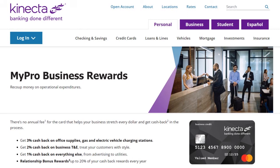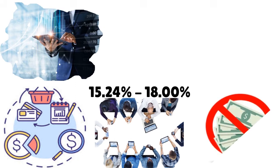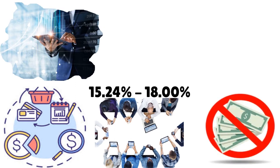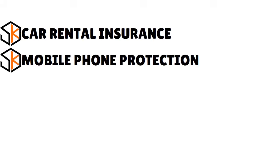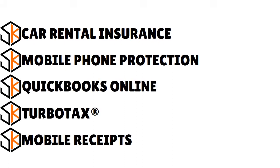Fantastic. When you think about this business credit card, the APR is decent too. The APR goes from 15% to 18%, which is really great when you think about business credit cards. And the card has no annual fee. You have car rental insurance, you have mobile phone protection, you have integration to QuickBooks Online, you have TurboTax, you have mobile receipts. That's really fantastic.